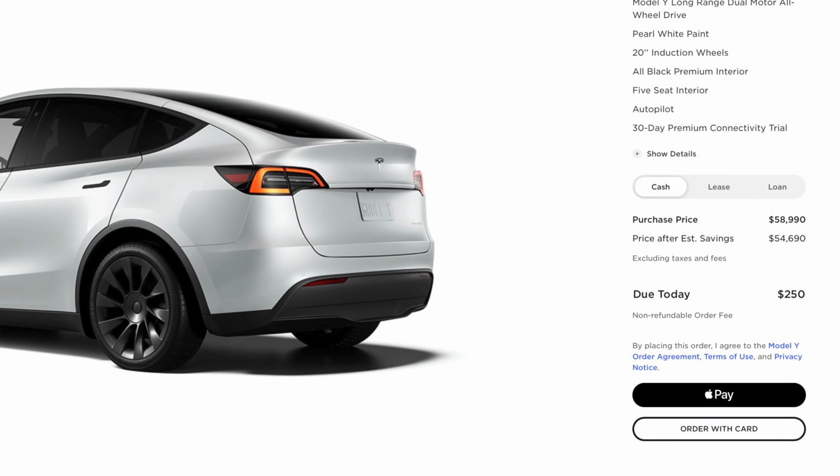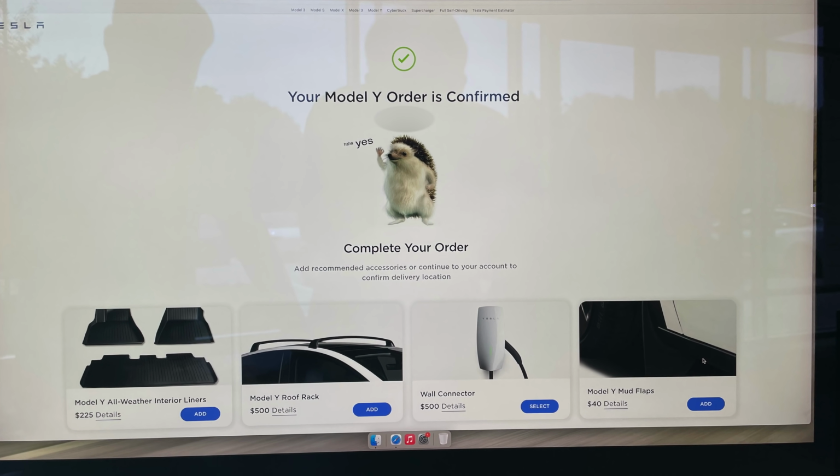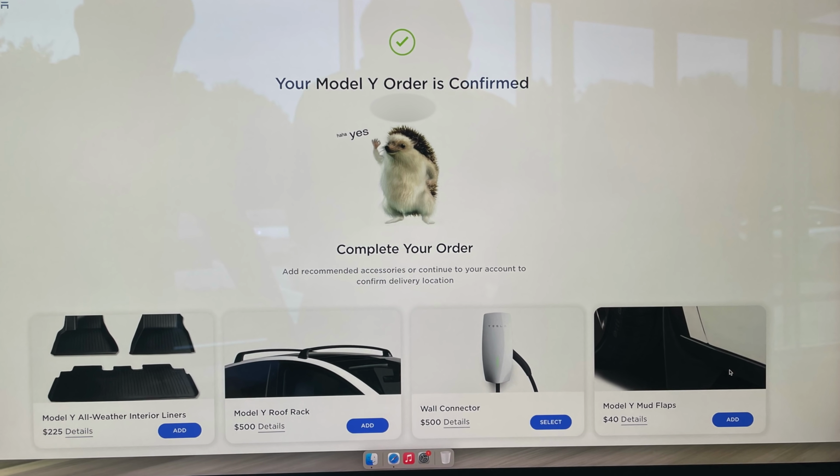It is cheaper to fuel the car with electricity versus gas, and there are tax breaks, but those aren't the costs of the car. It costs to own the car. And plus, you'd still have to dish out the full amount in cash or a loan anyway when you're paying for it. From there, there's a $250 deposit that you have to pay to reserve your vehicle. And then you get this cute little screen with a hedgehog. Your order is complete.